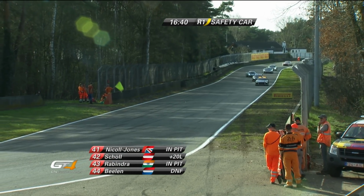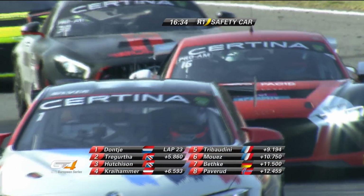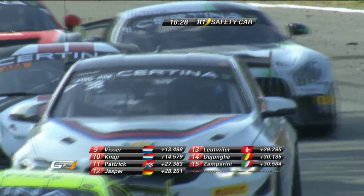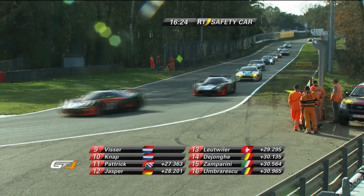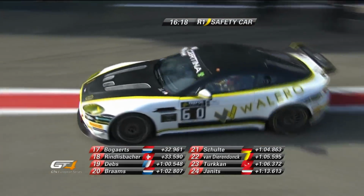And just confirmation of why the number 16 Racing 1 Audi had to have that drive-through penalty. It pitted outside the pit stop window. Pit stops can only be made between 25 and 35 minutes in this 1 hour race, and the clock is ticking down to just over a quarter of an hour. And car number 2 is under investigation for overtaking under the safety car, which we know is a no-no.